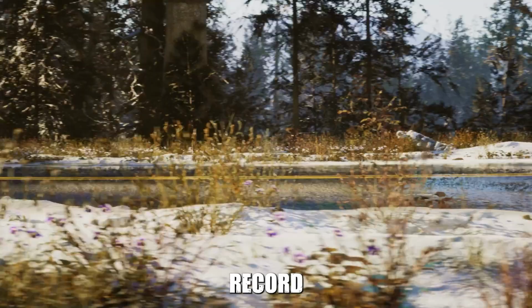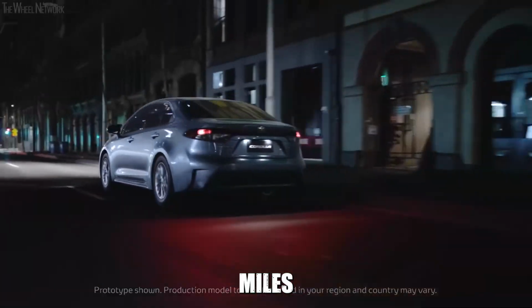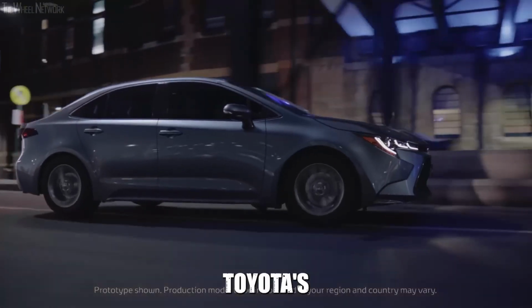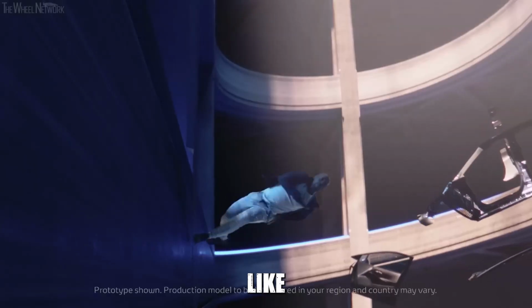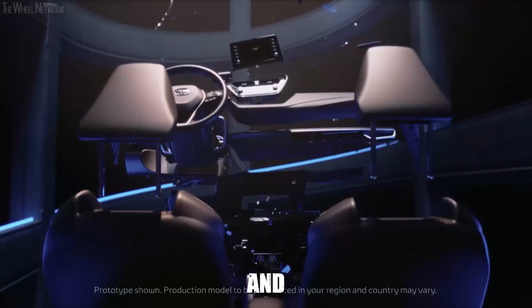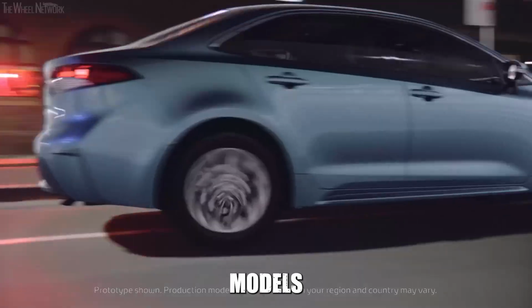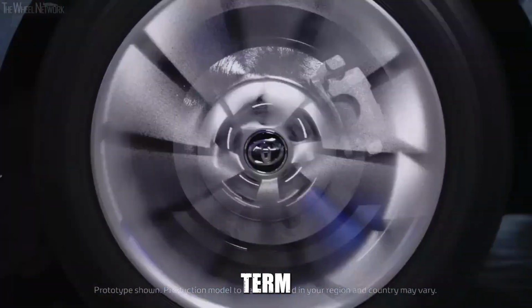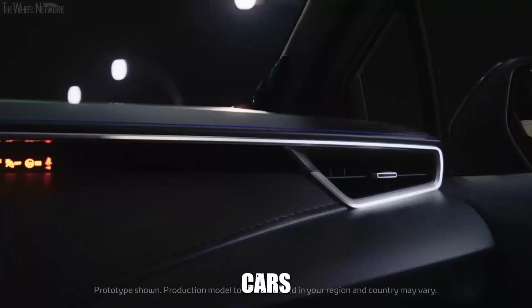Its strong track record for reliability means it often lasts well over 200,000 miles with minimal issues. Toyota's commitment to safety is evident in the Corolla, with advanced features like adaptive cruise control and automatic emergency braking included as standard in most recent models. Whether as a first car or a long-term daily driver, the Corolla continues to set the benchmark for compact cars.